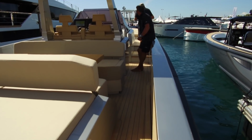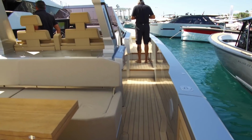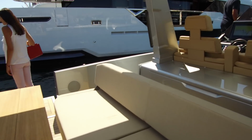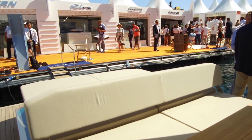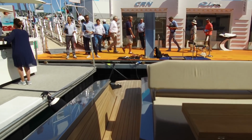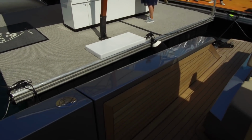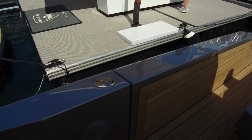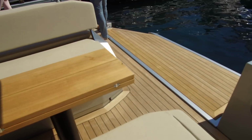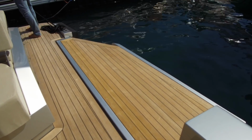It's got those classic walk-around decks. There's no gate at all. The idea is to give as close a connection with the water as possible. So anything that gets in the way of that is done away with. You can see what those folding decks look like when they're in the upright position. They just form part of the extended cockpit coamings. But then on the other side, when you've got them folded down, it's straight out to the sea.